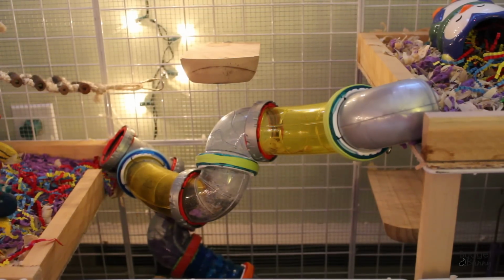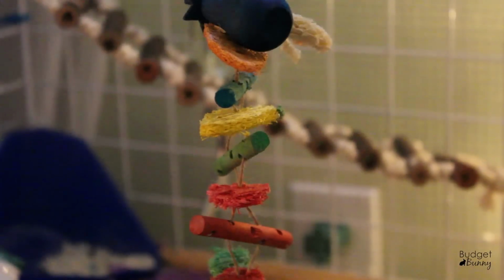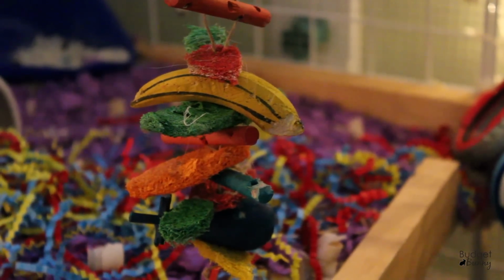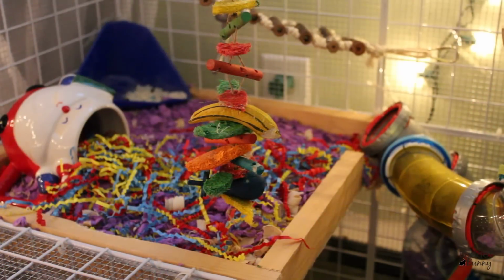She usually sleeps in there, she stashes her food in there, she poops and eats in there. So generally what I do is just take the tunnels apart every few days and give them a good clean out just to keep them clean. So on the second level she has this hanging wood and loofah chew, and this I just made from leftover toys that the other rabbits and guinea pigs had lost interest in.